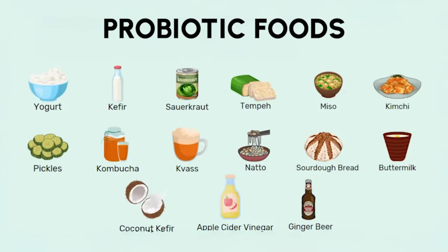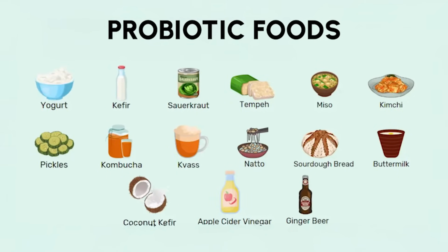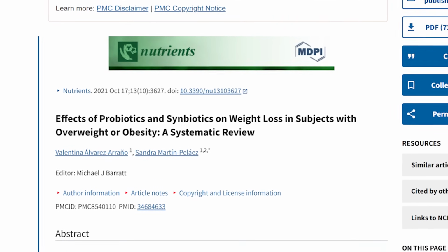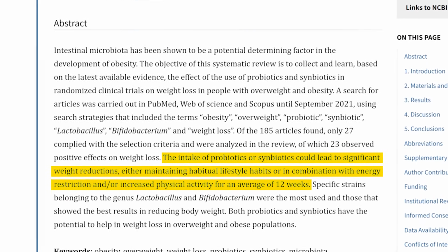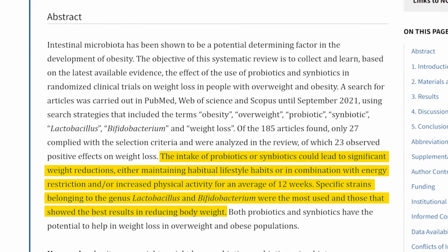And the cool thing is, by actually getting the right kinds of probiotic foods into your diet, you can support visceral fat loss, as well as all the other benefits: digestion, better neurotransmitter production, easier fat loss, less inflammation. Here's a really cool study that I love. There's a study called The Impact of Probiotics on Metabolic Syndrome and Visceral Fat, and they found that daily supplementation with lactobacillus and bifidobacterium strains led to a reduction in visceral fat over a 12-week period.